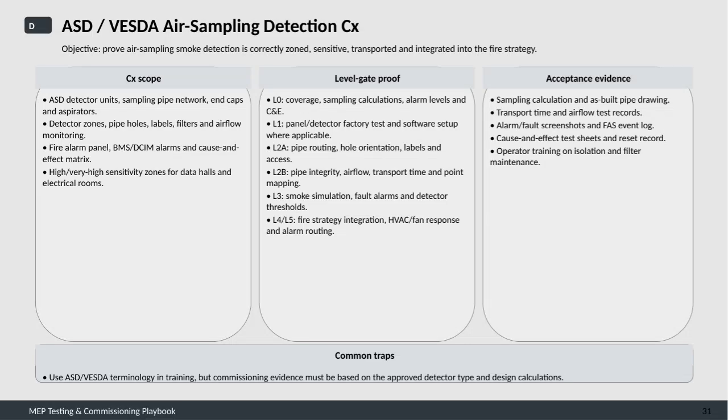On this slide, we're focusing on the commissioning process for ASD or VESDA air sampling smoke detection systems. The main objective here is to ensure that the air sampling smoke detection is properly zoned, sensitive enough, effectively transporting air samples, and fully integrated into the overall fire strategy.